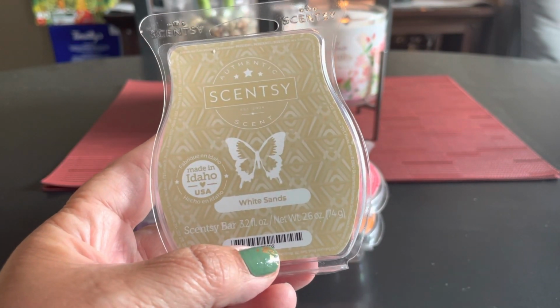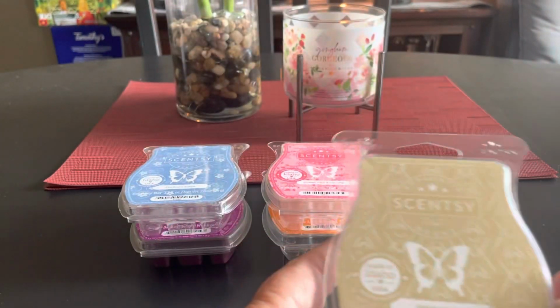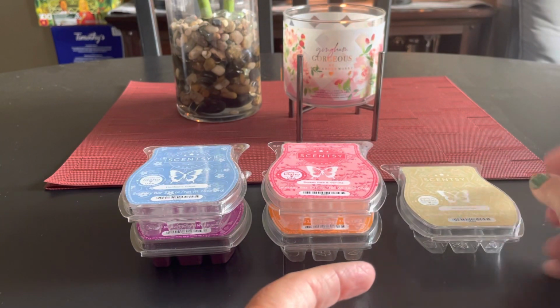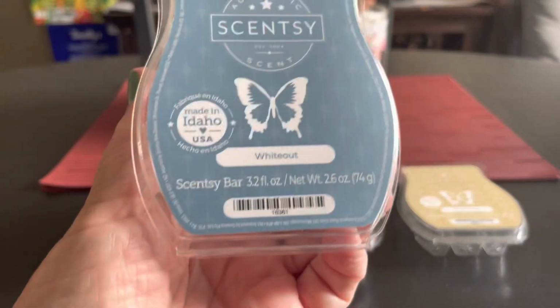The scent was pretty decent. Had no qualms about the throw. I gave it a 7 out of 10 for throw. So I really like that one. That one I think will go in my club. And this one might go in my club also.